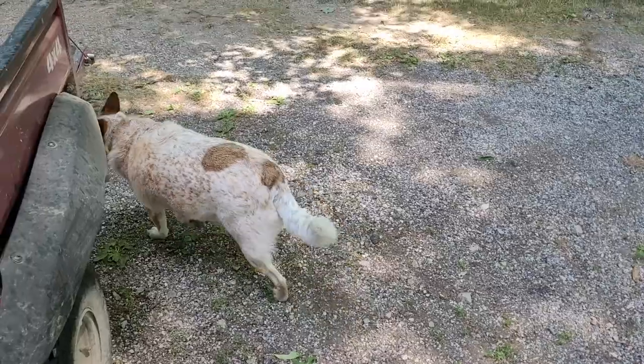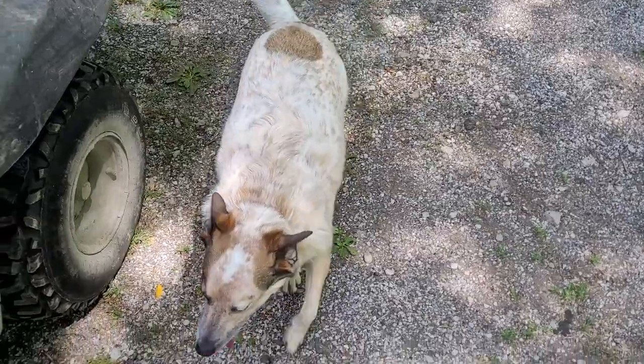Good morning, good morning. I'm headed to the farm. I got my saw dog with me. He's going to help me. So we're going to cut down that spruce tree today and maybe get a log or two on the sawmill. That's the goal.